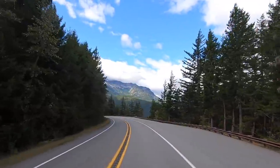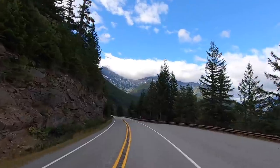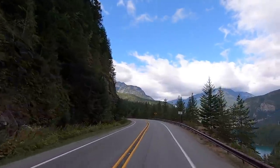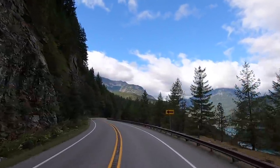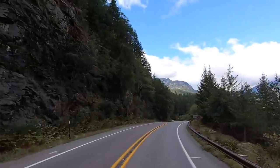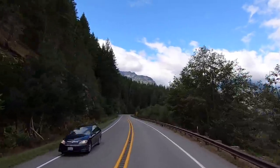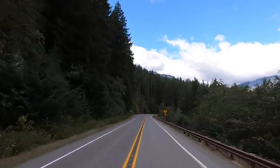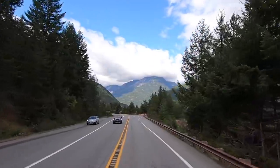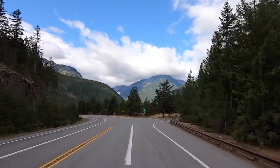What a view around every corner. Look at this. There's the lake. I see it off to the right, way down there. I'm sure we'll find a place to pull off. Check it out. What we got here? Overlook. Hey, we're in. Here it is, Ross Lake Overlook.